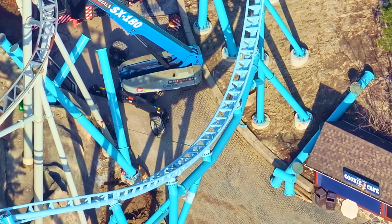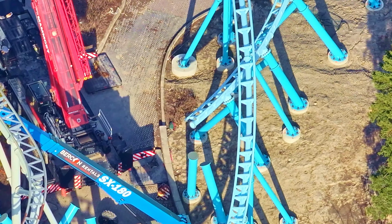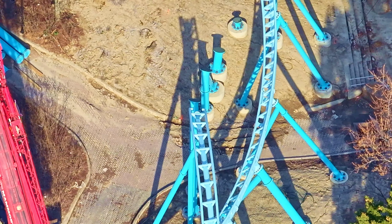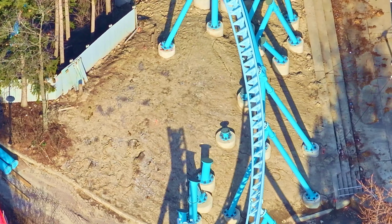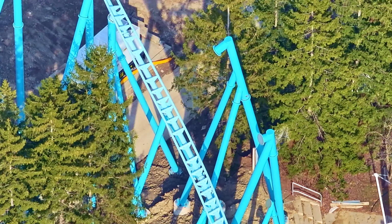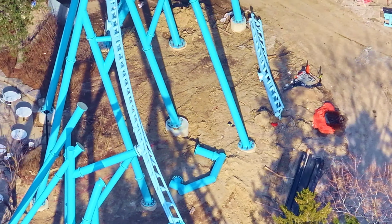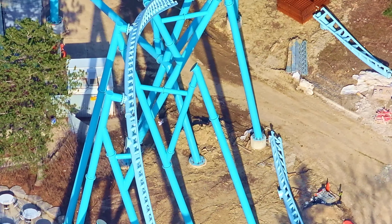But this ride is just very much so low to the ground and twists around itself. And every day that I see them get closer to finishing this ride, the more excited I am to ride AlpenFury, because it literally just looks so good. So good. And I'm also really excited to see what they're going to do.